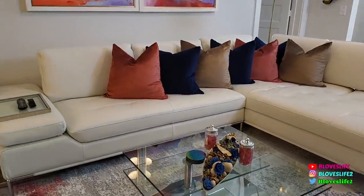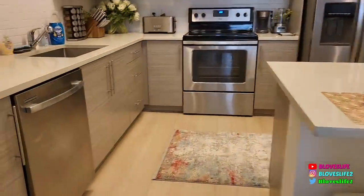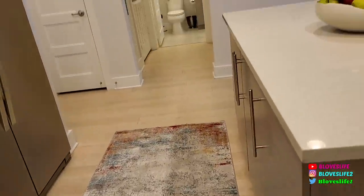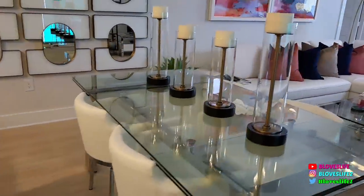Style by Casanova did the rug, because we also have the matching rug, the runner in the kitchen as well. So you'll see that. And it was nice because all of these colors in the house are in this rug. Yeah.